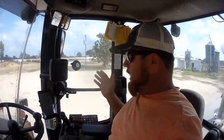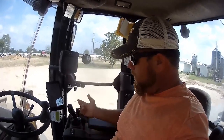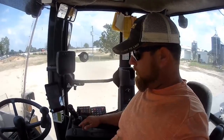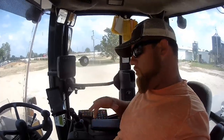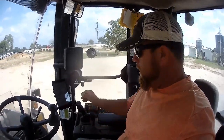Alright, so we got done making the calf feed and we dumped it into that little trailer that we used to pass out the grain with. Now we're going to mix up our milk cow ration. Right now one load takes care of all the milk cows. Well, one load in the morning and then one load in the evening. Right now we're mixing the load up for the evening.